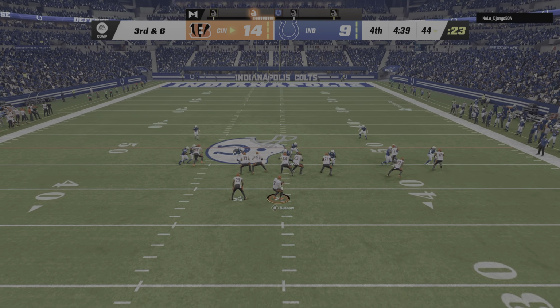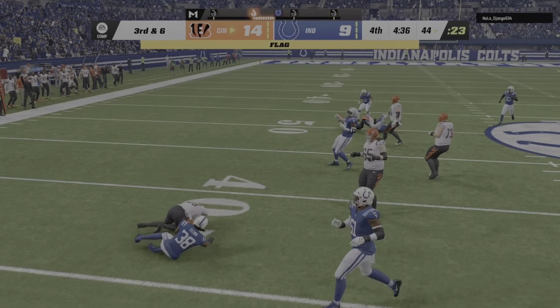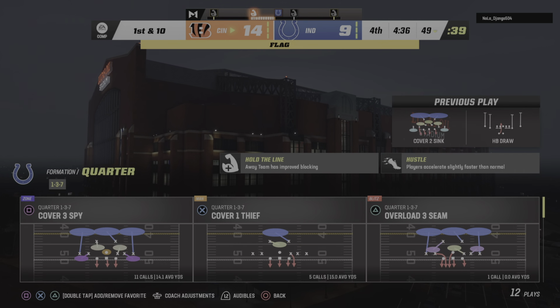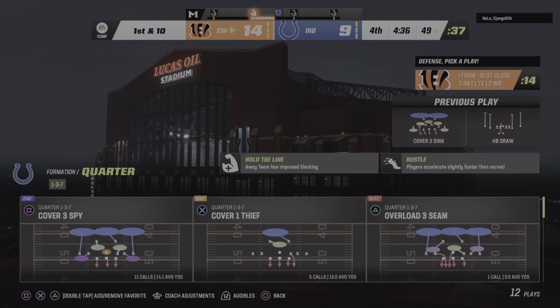Here we go. Now it's Burrow. They'll set up the screen here to Mixon. And the play goes nowhere. Losing yardage back near the 40 at the 39. So they'll accept that penalty, and that'll, of course, move the football up the field.